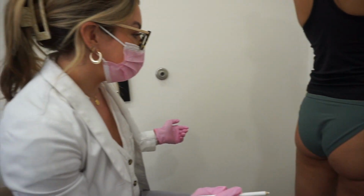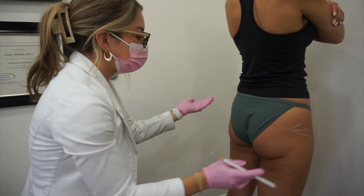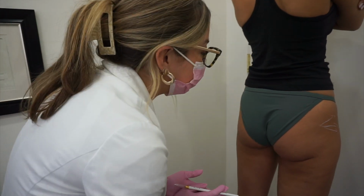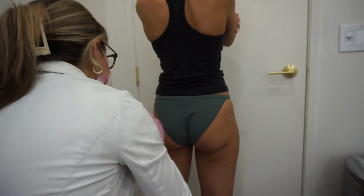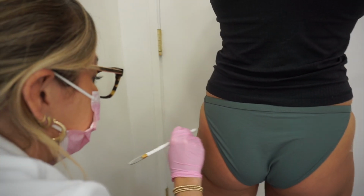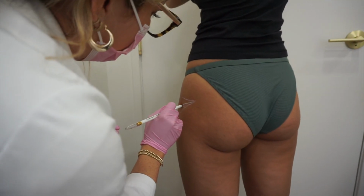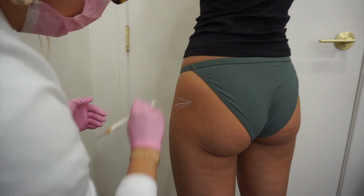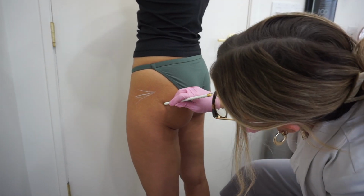And then we'll do the same on the other side. She's pretty symmetrical on her dip. Some people have a larger dip on one side than the other. But for her, she is about the same on each side. So we'll use about the same amount of product each side. So again, we'll go in through right here, and we'll fan in here, here, and here, so that we can really fill in this deficit right here and give her a nice round shaped booty.